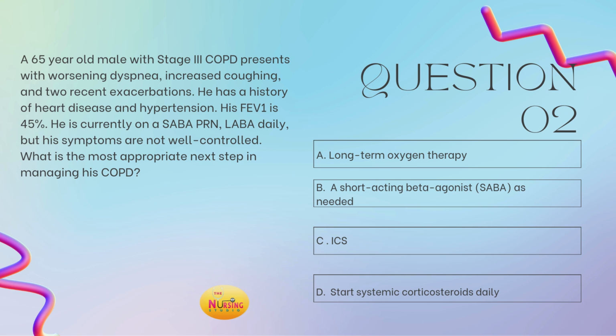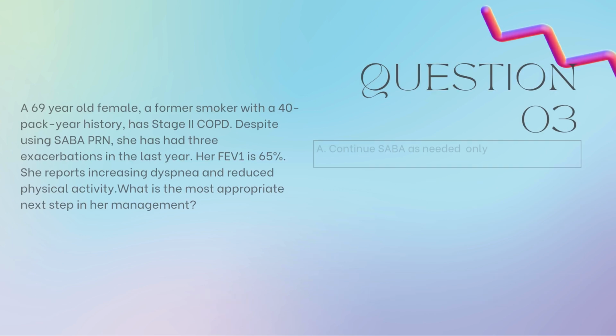So the stem of the question here states, what is the most appropriate next step in managing his COPD? So again, it's asking for treatment. So we're looking to see if a diagnosis has been provided, and it has. This patient is also in stage 3 COPD. So even though we're talking about them being on the SABA, the LABA, again, just like in question number 1, we're going to add an inhaled corticosteroid into that regimen for stage 3, right? So C is your best answer.